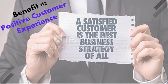Suggestive selling allows you to give your customer a positive experience. So here's how this works. When an employee offers a customer additional food items or suggests a better option, this in turn makes the customer feel heard and noticed, making his or her experience more positive. Happy customers tell others about your restaurant and your great service.